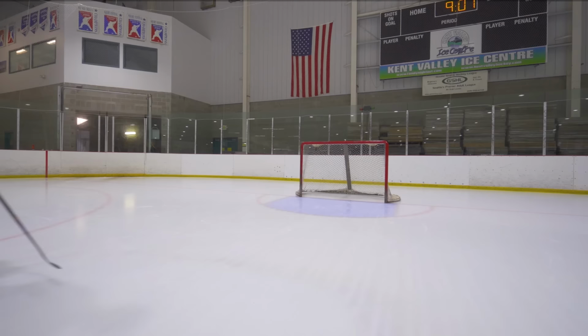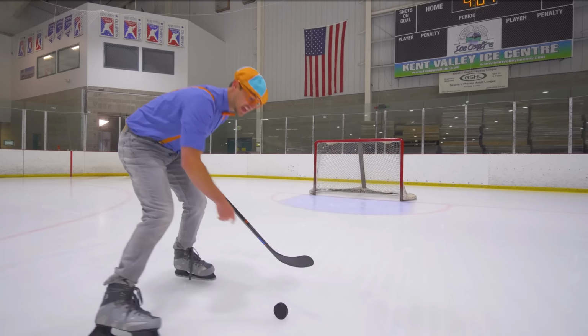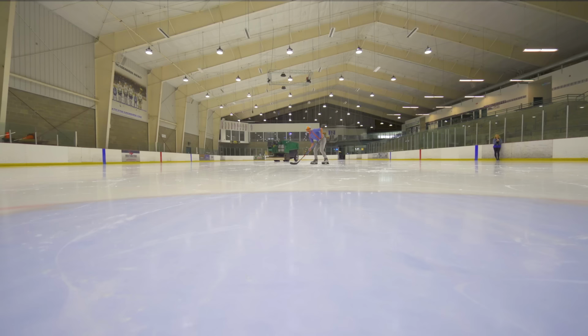This right here is a specialty move. It's called a knuckle puck. You take the puck, put it down vertically like that, and give it a whack. Woo! Yeah! Woo!